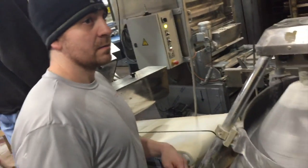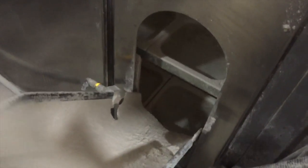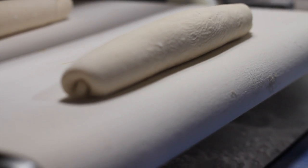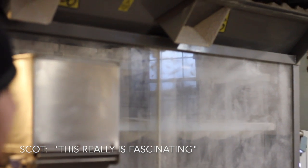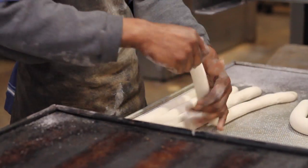That's freaking cool, man. The cut dough is rolled into balls and then dropped into the proofer. This chain will actually roll it up. It'll run through this pressure board and come out around 12 inches long. This really is fascinating. After the machine completes its work, the dough is hand-stretched to 36 inches and placed in a proofer for 6 hours.